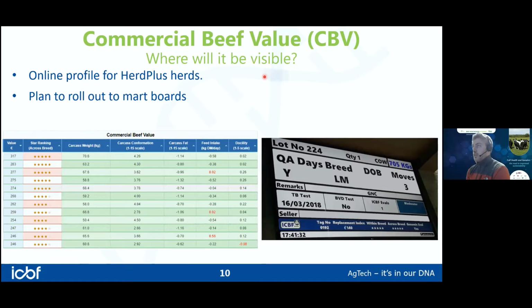No, it won't be on all marts initially, but we're working with some marts at the moment to get the CBV onto the boards. I suppose the positive thing is that the infrastructure and a lot of the background IT work is already there, because as a lot of you will be aware, we've been showing the EBI values for dairy animals and the Eurostar indexes for beef animals for the last probably 4 or 5 years. So it's good that a lot of that work has already been done. In this example here, you can see index values for a suckler animal, a replacement index, within breed, a crossbreed, genomic eval. So it would simply be a case of, instead of replacement index, you'd be showing a commercial beef value there, along with maybe a crossbreed and within breed type stars as well.